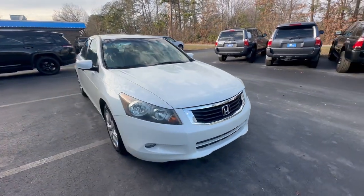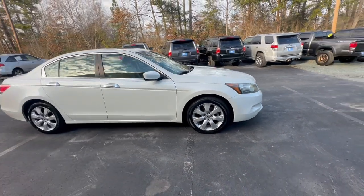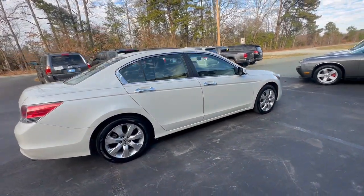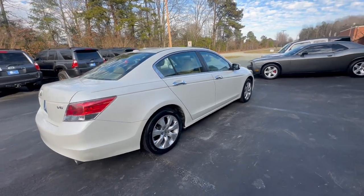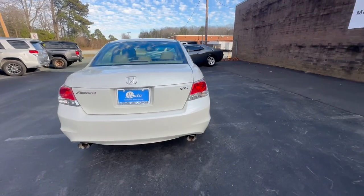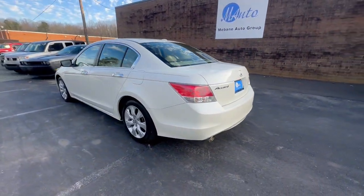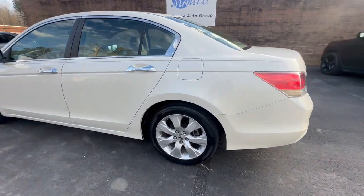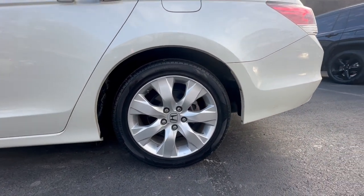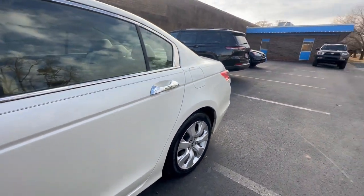Here we have a 2010 Honda Accord EXL front wheel drive automatic V6 with a VTEC 3.5 liter engine. It does have a dual exhaust in the back. This is a V6 again with 116,000 miles. As you can see, it does have brand new tires on it. This is a no accident vehicle from Pennsylvania, North Carolina.